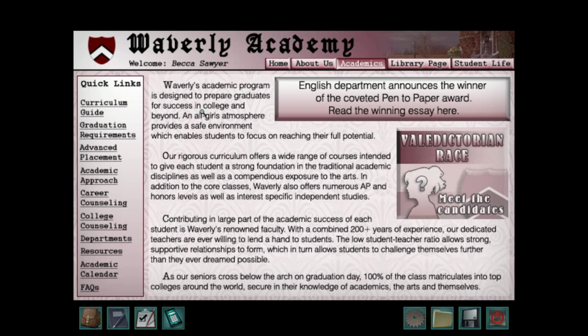Waverly's academic program is designed to prepare graduates for success at college and beyond. An all-girls atmosphere provides a safe environment which enables students to focus on reaching their full potential. Our rigorous curriculum offers a wide range of courses intended to give each student a strong foundation in the traditional academic disciplines, as well as a compendious exposure to the arts. In addition to the core classes, Waverly also offers numerous AP and honors levels, as well as interest-specific independent studies.